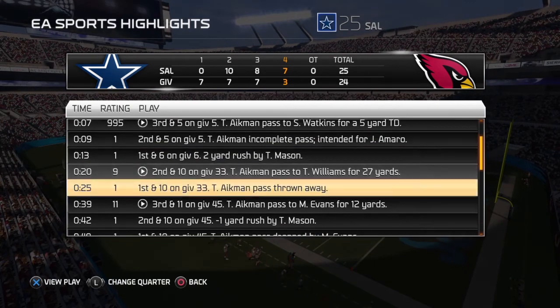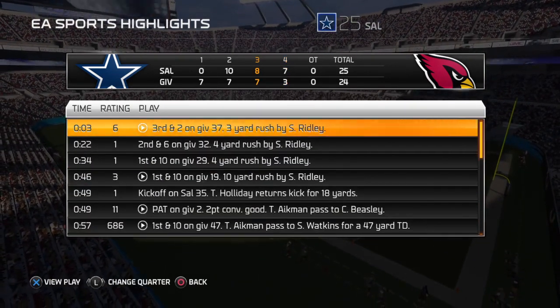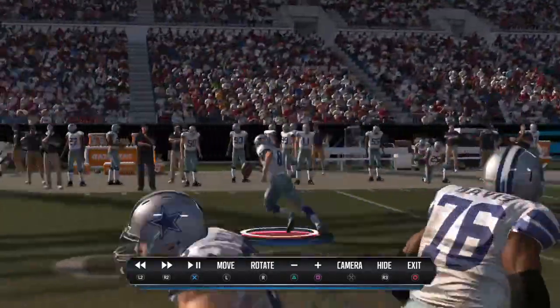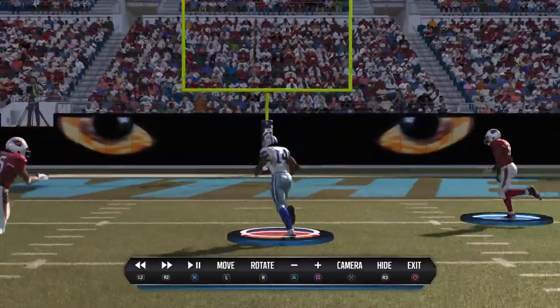Hey, hold on. Before I go, I'm gonna take this screenshot. Okay, hold on. Before I go. Ooh, I want to see this play. This is right after War Moon gets hurt. Sammy, don't hurt him, Sammy.